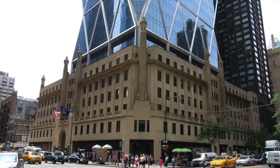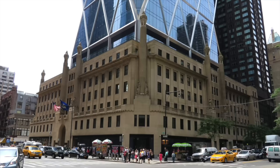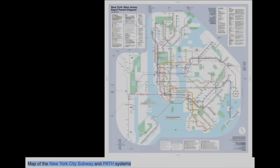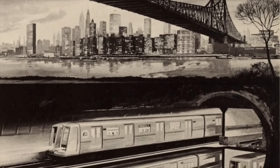And I've said that there is so much more on the way for this channel. And I mean it, including much more information on what is below our feet. We are given a public map, a map of the New York City subway and PATH system, where we know that this is just a small portion of the systems below the ground.